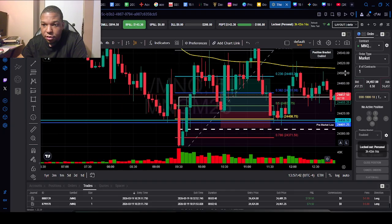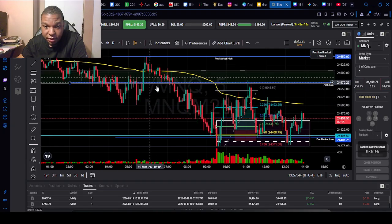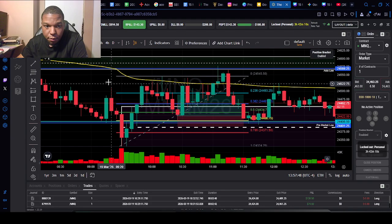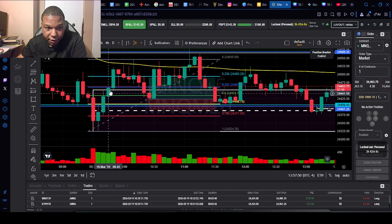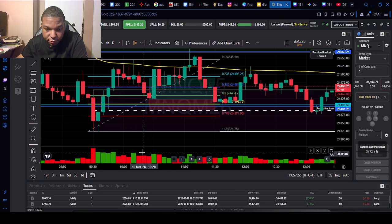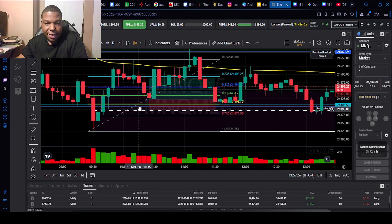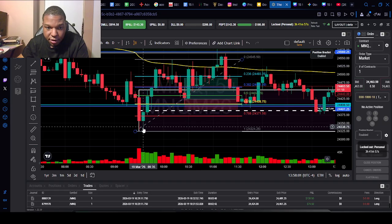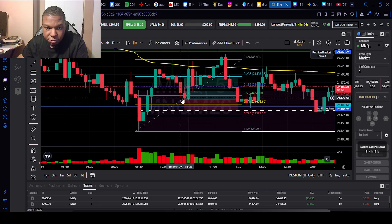So of course I followed the trend. Now the trend might have been bearish overnight, but intraday it was bullish. When we broke out of this range with bullish volume and sellers did not fully take control compared to what we saw with the buyers here, that let me know that we were still in a bullish trend. But look at this, we bounced here. We have a low right here, then we have a higher low. This means the trend is bullish.